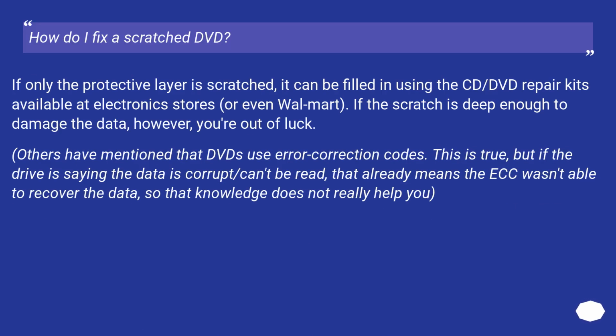How do I fix a scratched DVD? If only the protective layer is scratched, it can be filled in using the CD/DVD repair kits available at electronics stores, or even Walmart. If the scratch is deep enough to damage the data, however, you're out of luck. Others have mentioned that DVDs use error correction codes. This is true, but if the drive is saying the data is corrupt or can't be read, that already means the ECC wasn't able to recover the data, so that knowledge does not really help you.